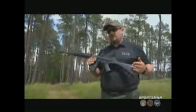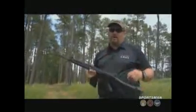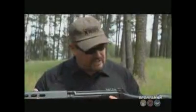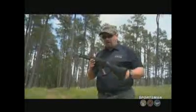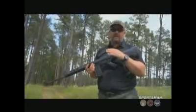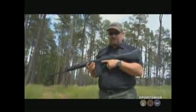This standard configuration FAL has a 21-inch barrel, weighs about 9.5 pounds. Good thing about it, it has excellent handling. The weapon balances well, it's very slim, and it's easy to handle in the field. Because of that, like other guns, such as the SVD, it actually feels lighter than it really is.